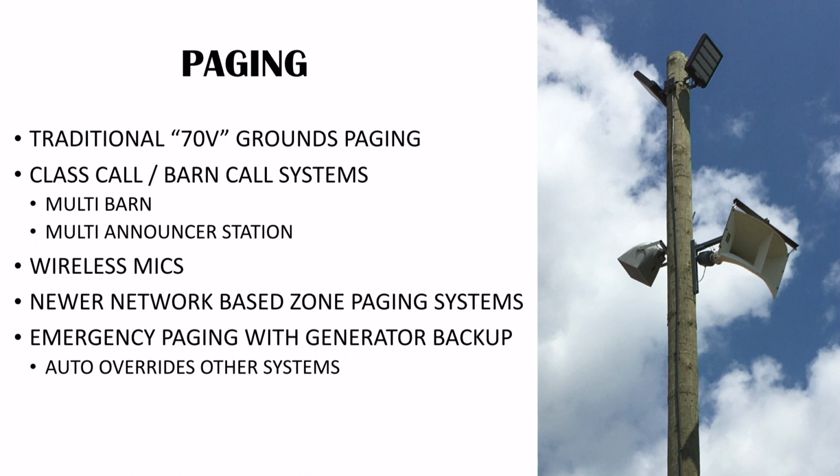Well, paging is probably where everybody that's attending this started out. The basic needs of a fairgrounds is a microphone, to some speakers, to be able to get the word out, talk about things, announce things. More traditionally, in an arena area, you're going to talk to the patrons. In a horse area, you're going to be talking to the show people who are showing their horses, or you're going to be paging into the barns to let them know what class is next up in the arena.